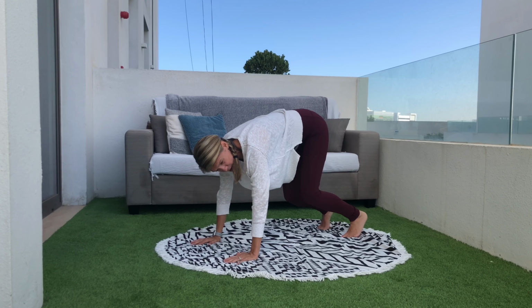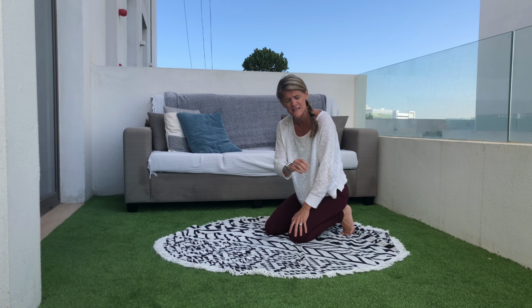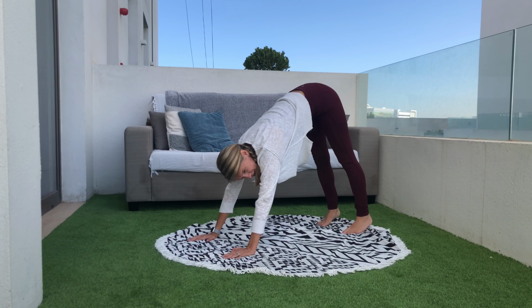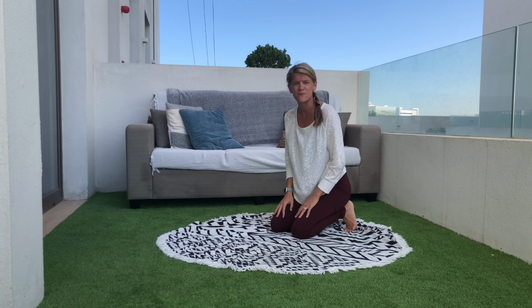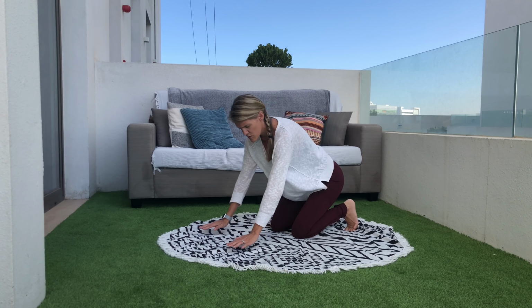The reason it's called downward dog is you've probably seen a dog stretch like that, right? They put their bottoms up and their hands down. We're gonna do that for 3 times again. Hands are on the ground. Our bottoms go up. 5, 4, 3, 2, 1. Down, deep breath in, out.